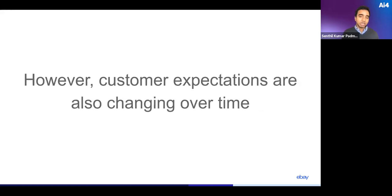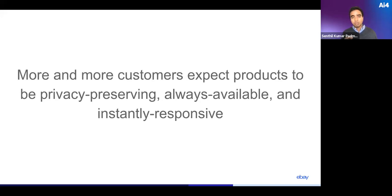However, customer expectations are also changing over time. This is the way things are. As time evolves, customer behaviors change. And that brings us to a very interesting statement. And that statement is, more and more customers expect products to be privacy preserving, always available, and instantly responsive. This is a pretty big statement, and there's a lot of research which proves this statement, but let's break it down. It has three main parts to it.